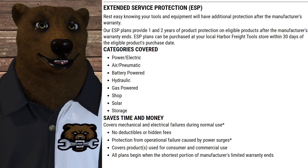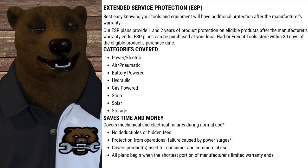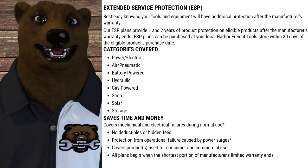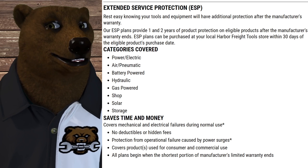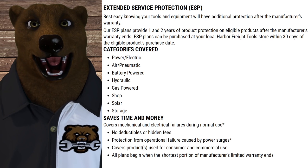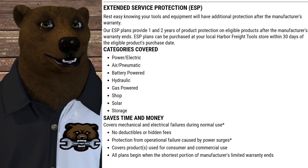Now, why is that important? Well, if you've got a tool that breaks and you're in the middle of a project or you're on the job, being able to go in, slap the tool down and get it replaced instantly is a huge benefit, as opposed to having to send it off to a service center, wait a week, maybe 2 weeks. I've got all these people saying, well, I make money with my tools, I can't afford to be down.